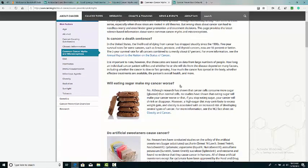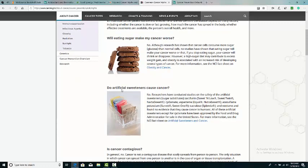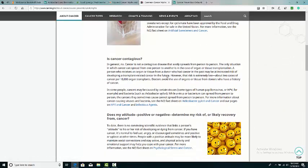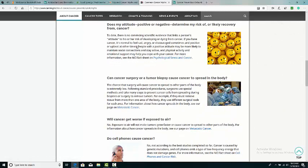Will eating sugar make my cancer worse? No. Although research has shown that cancer cells consume more sugar than normal cells, no studies have shown that eating sugar will make your cancer worse, or that if you stop eating sugar, your cancer will shrink or disappear. Do artificial sweeteners cause cancer? No. You can read more about that here if you feel like you're questioning this. Is cancer contagious? Does attitude have anything to do with all of this? Interesting things worth a read.